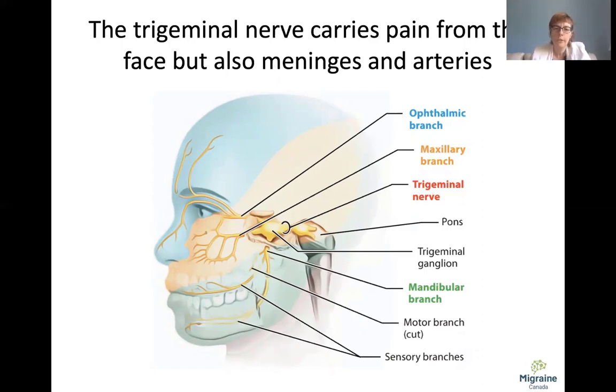So all those branches take signals for touch and pain and vibration and hot and cold. They just take all of that to the center. But the interesting thing is that those nerves or branches do not carry information only from the eye or the sinuses or the teeth. They also carry information from the meninges and arteries inside the head.